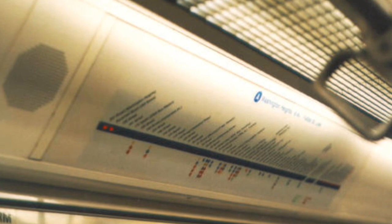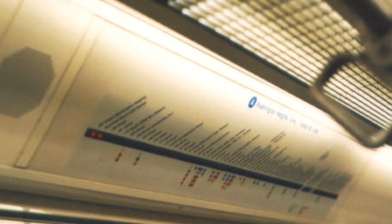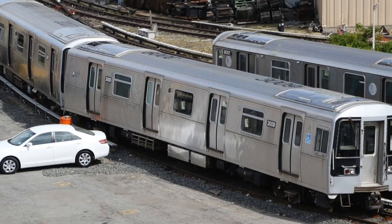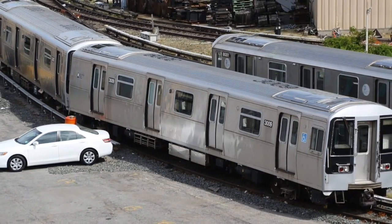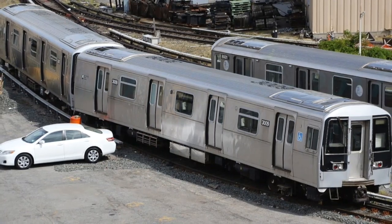And as you can tell in this picture, the LEDs are featured on all R110Bs, and they help signify what stop the train is at. Also, the door chimes were very different, both from previous orders and in comparison to each other, but rather than explain it to you guys, I'll just let you guys take a listen.